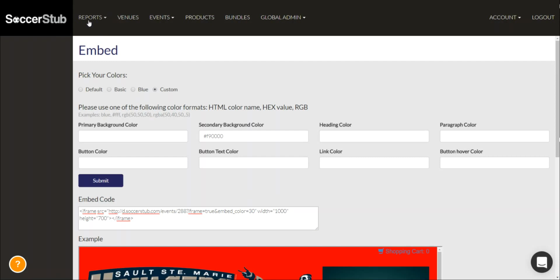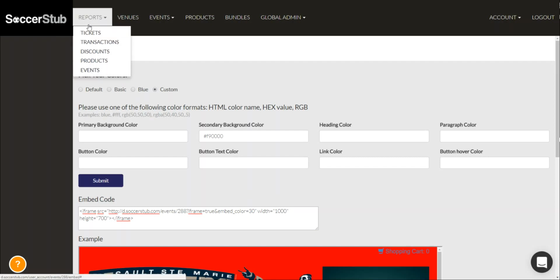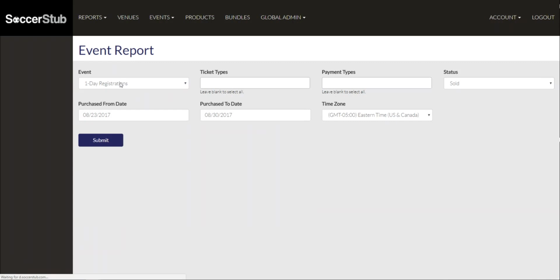So with that, I'll take you over to the reports. I think that's the next thing that's important to look at, and that's probably the final thing. So we have 5 different types of reports. I'll drop you into 2 of them real quick. Tickets, transactions, discounts, and products are all basically the same report with different info. And then events is a little different. So let me look at events first.